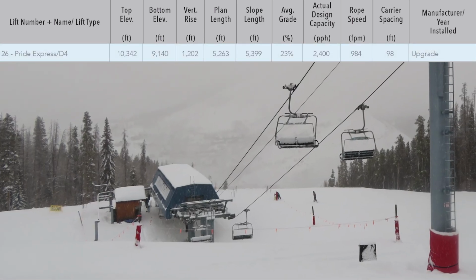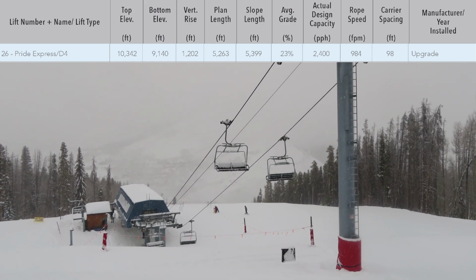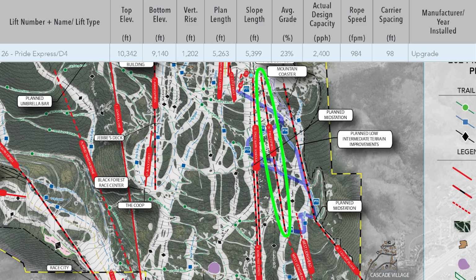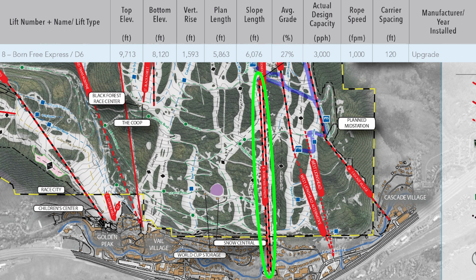Pride Express is expected to get a refurbishment upgrade. The existing high-speed quad will be replaced with a newer high-speed quad. Given that speed and capacity are not really issues at the moment, I feel that this project is definitely further down the pipeline.